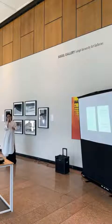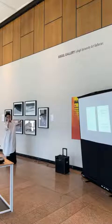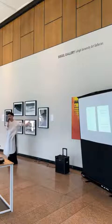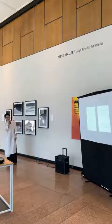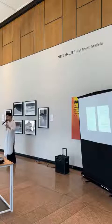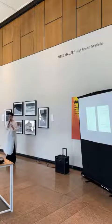So I did these blocks from memory of the two KTT housing blocks I grew up with, and then embossed it onto paper. If you look up close, you'll be able to see that.